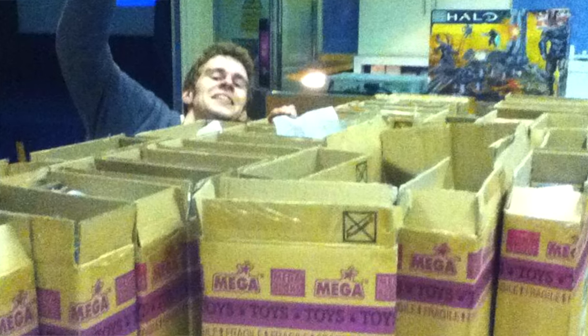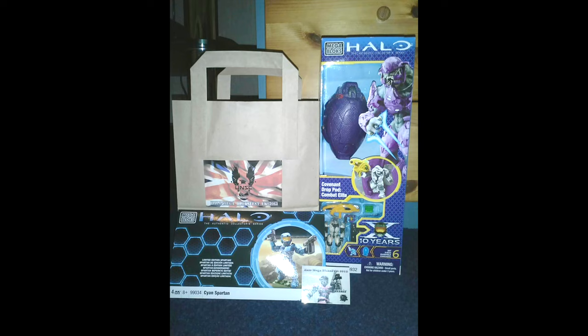This is my craziest blind bag haul because I would classify all of these as blind bags. The next ones up is something really cool. This is the 2010 Cyan Spartan limited edition, given away at the very first Mega Construx events that they attended. This was actually given away at the very first Bloks Fest as well. Every attendee got one of these.